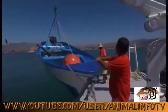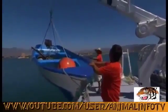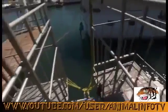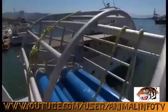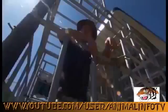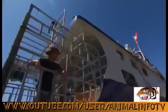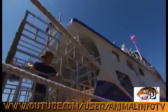The team has decided that a smaller boat will get them closer to the massive beasts, and three shark-proof cages will allow them to observe and film the attack behavior up close. The cages have been specially designed to stand up to the largest great whites known to man.